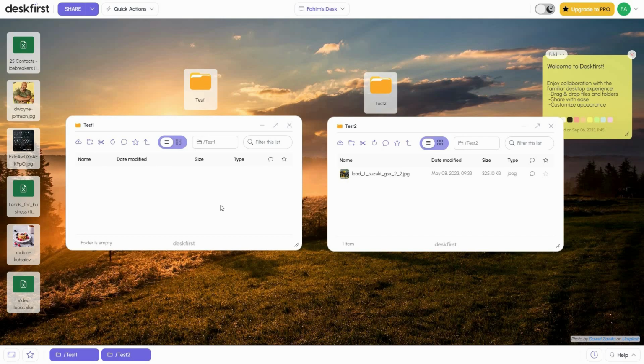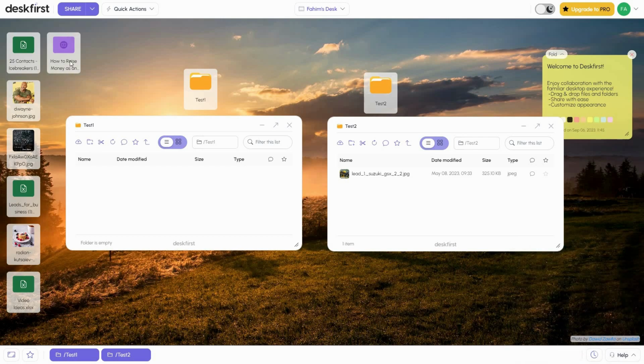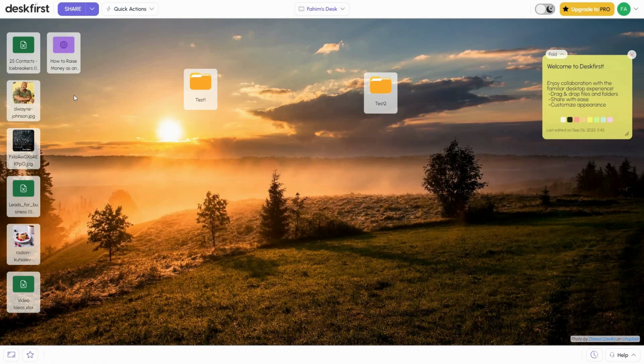Now let me show you something. Let me upload a video file. So as you can see, currently I am uploading a video file. So the video file has been uploaded, as you can see. Now let's close this folder and also this one. So what I wanted to show you is that Deskfirst also has their own media player where you can play videos. So let's open this video.